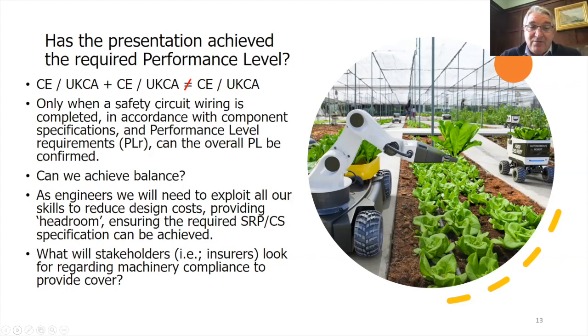And also, what will other stakeholders look for regarding machinery compliance to provide the required cover? That could be the local authority that's going to buy all those automated machines to run across the parks and cut the grass. And somebody says, is there going to be anybody present? Yes, lots of people present, potentially. And that's just one area. So if we could take on to our final slide.